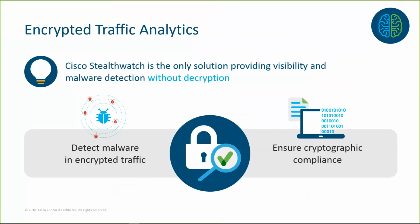For instance, as of 2017, nearly half of all internet traffic was protected by HTTPS, SSL, TLS. The amount of encrypted traffic on your network will only continue to increase. Encryption enables greater privacy and security, which is particularly necessary for mobile, cloud, and web applications. However, attackers are also using encryption. They use it to conceal malware and evade detection by traditional security products. So what used to be a safe and reliable protocol, SSL, HTTPS, has now become an opportunity for cyber criminals.